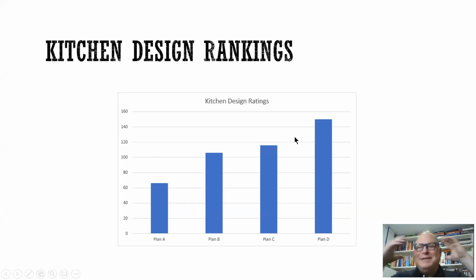But we had to take a look at what we learned from all this, and we saw, okay, well, the design rankings were there, the ratings were there, and we saw that Plan D was over double Plan A. And so we had this interesting comparative analysis of our different designs, assessing the value they really deliver based on the requirements. And it was pretty clear for us, Plan D was the one to go with.